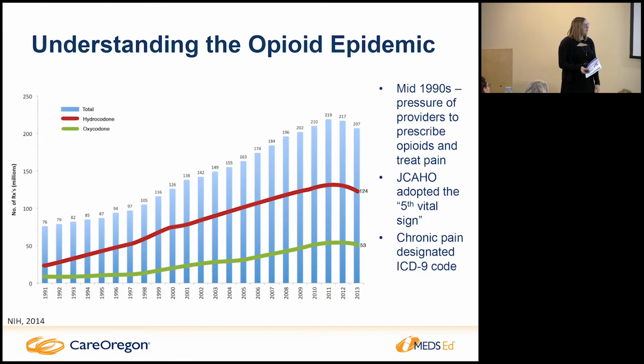And around the same time, we also had the JCO adopt the fifth vital sign of pain. I don't know how many of you were practicing at that time. Do you remember the shift to starting to ask patients to rate their pain, and there were metrics assigned to it? So we saw that shift, and even chronic pain was then designated with an ICD-9 code. There was no diagnosis of chronic pain before that. So we saw a culture shift to everyone thinking that they deserved a life with no pain at all, and the only option to treat that pain was with medications and opioids.